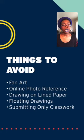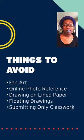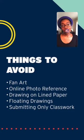And then, like I mentioned earlier, we don't want you to submit only classwork. I do want to see what you're working on when no one's telling you what to create, right? We want to see your passion projects, the things that motivate you. You have something that no one else in the world has, and that's your experiences, your beliefs, the things you love, the things you hate, that unique combination that makes you you. Inject that in your portfolio.